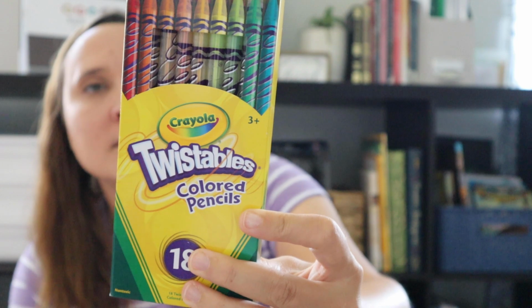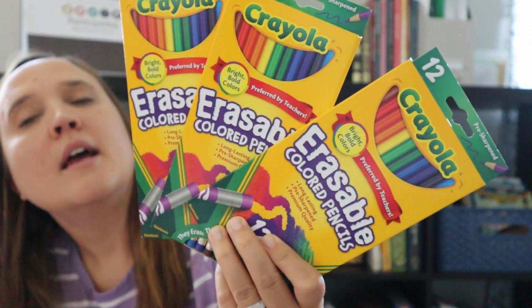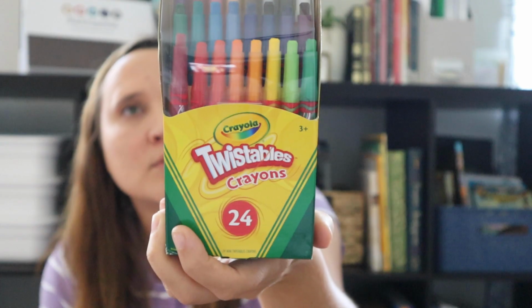Okay, the next thing is their choice of coloring utensils. So Sophia picked out the Twistables, the colored pencil version. And my boys actually are pretty simple. Because they're getting older, they're not doing as much coloring in their classes at co-op, and so they prefer colored pencils, but these are the erasable ones, which are actually sometimes hard to find. And they're really expensive online when I looked. But Lily wanted these Twistables, which is fine for co-op.